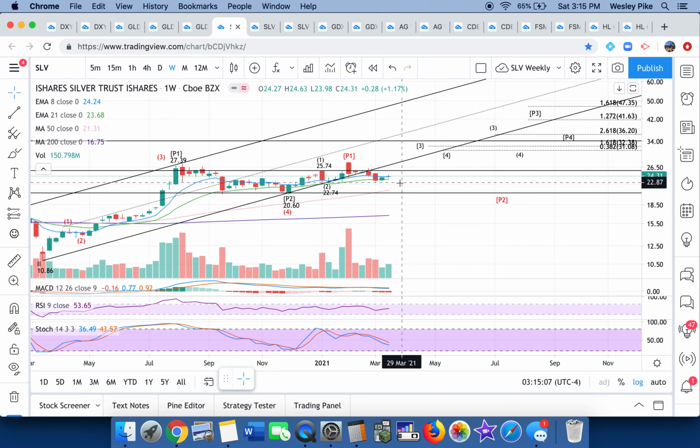So you can see that it closed the week up and it closed just above the 8-week EMA. And if we could just get a launch right past that pivot in the mid 25s up through 27, I then think we could see rapid price appreciation in silver.